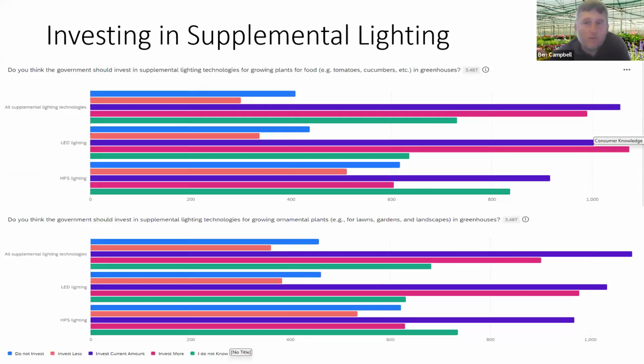Again, this is who thinks investing. So this is one of the things where the general public thinks that there should be investing by the government in other technologies to help. And by and large, that is because they want increased growing seasons. So again, this shows basically LED lighting, as with other supplemental technologies, that there is support for investment in these types of technologies, because by and large consumers or people realize there can be benefits, which is good news.